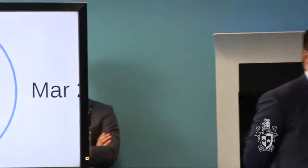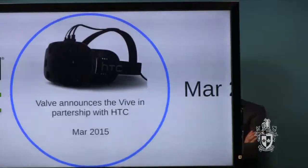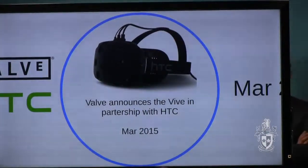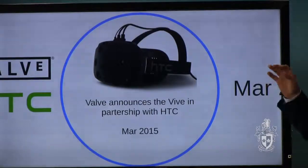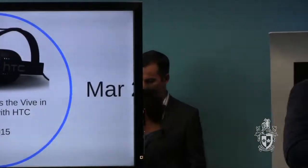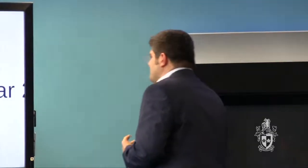And then Valve. Have you guys heard about Valve? Valve is a gaming platform, about 120 million users. They teamed up with a company called HTC, which you might have heard of, to produce this device. This is not a mobile experience; it's a tethered experience. It seems to be quite incredible as well. I haven't personally experienced it. It's slated for release later this year. Next one, please.